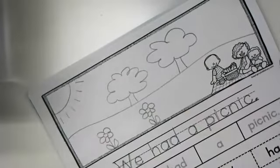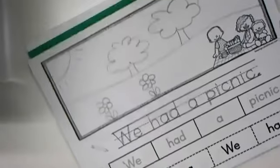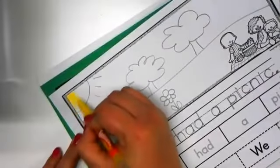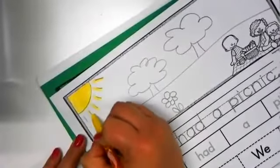So I'm going to take my crayons now, and you can draw whatever picture you want for your picnic, but this is just a simple one that I did. Let's see, I'm going to need green and brown and yellow and maybe red and purple. Oh, actually, and I'm going to need some more colors too after that. Okay. So what I'm going to do, I think I'm going to start with my sun. I'm going to go ahead and color that in. Like that. And then I'm going to color in the rays of the sun.